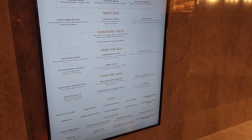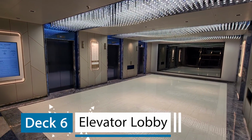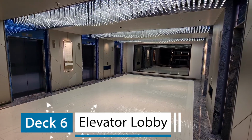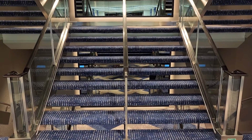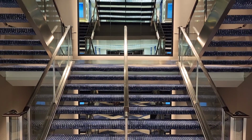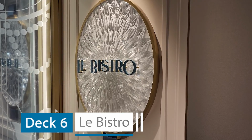It'd be ridiculous if I showed you every elevator lobby on Norwegian Prima, but I'm going to show you this one because they're all the same. This will give you an idea. I like the lighting, the colors. They're actually kind of nice. A lot of elevators, and the doors open and close very quickly, but we still find ourselves waiting occasionally for an elevator on our busy sailing.